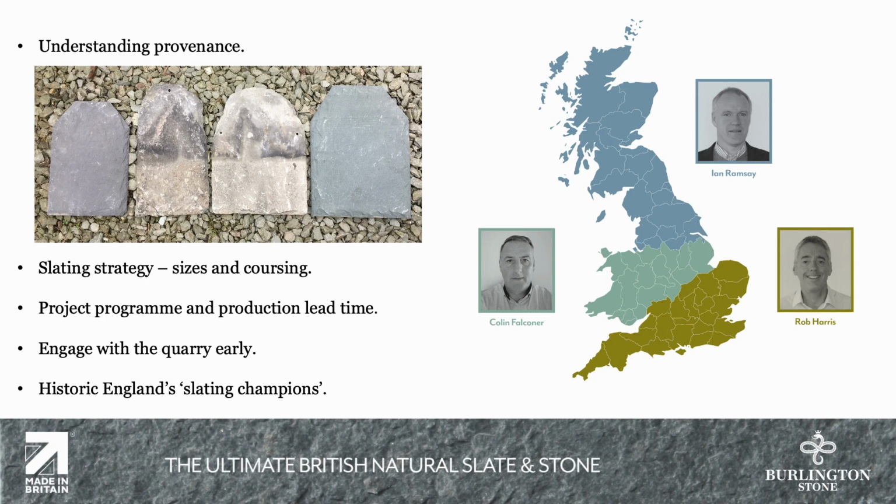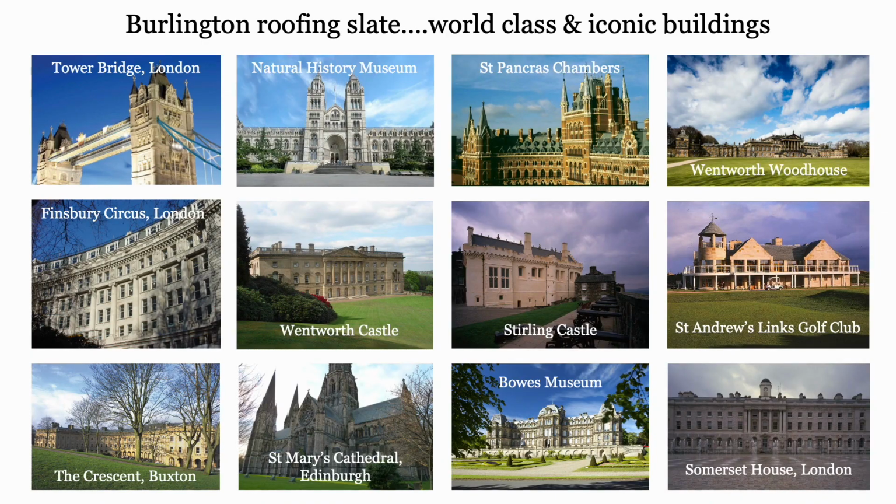And just to finish, to say that Historic England are talking about the introduction of slating champions. So in each of their different regions, on projects where they are funding, somebody in each of those regions will have the remit of connecting the building with the quarry to make sure there's early engagement and these sort of discussions can take place. So with that, I will just leave you with a few examples of some of the most iconic projects that we've been privileged to supply material to, and hand back to Alison for some Q&A.